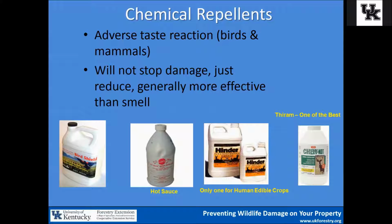However, it's quite expensive. And unfortunately, just like there's variation in humans where some of us like hot sauce, there's a lot of mammals that are the same way, where some individuals don't like hot sauce and others pour it on. So it can be mixed results.